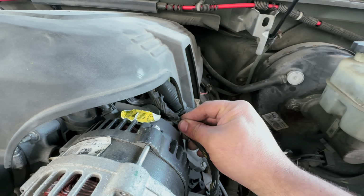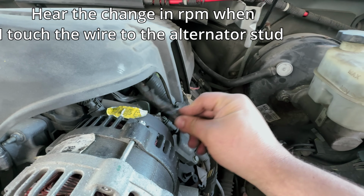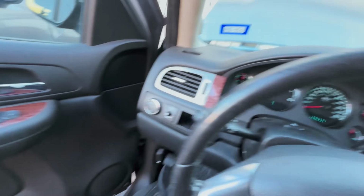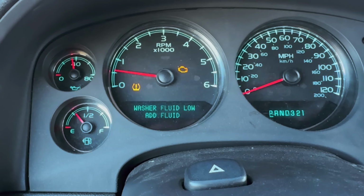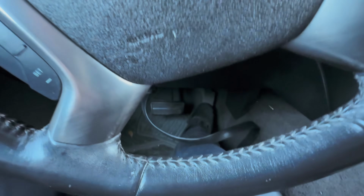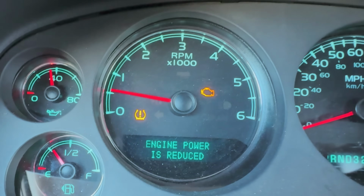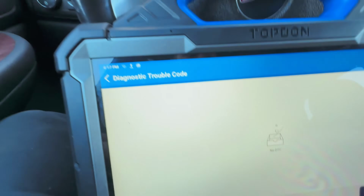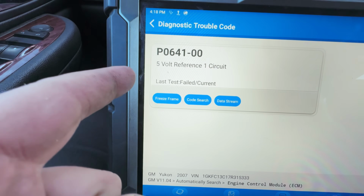Hey, what happened there? All right, let's do it again. Hey, okay. Now let's see if we have anything inside now. All right. I did hear a change in RPM. Look at that. Oh, there you go. Engine reduced. Dude, I got lucky. Let's see what codes we have. There you go. Look, that's high. This is the P0641. It didn't have the other ones, but it does have the P0641.